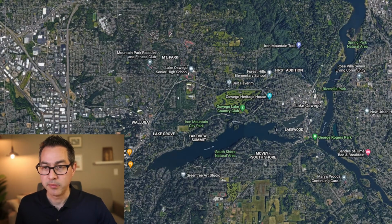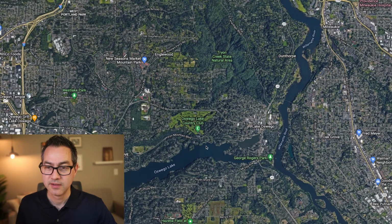So let me zoom out here a little bit. That's George Rogers Park. Everybody loves that one. It's what we were just looking at. And here's South Shore right here, which goes along the south end of Lake Oswego. I live right off the South Shore over here in Palisades. Palisades is actually a huge area, and then Hallidan's right next to it. And then there's some smaller neighborhoods around this side of it, and up in here there's a bunch of different neighborhoods as well.